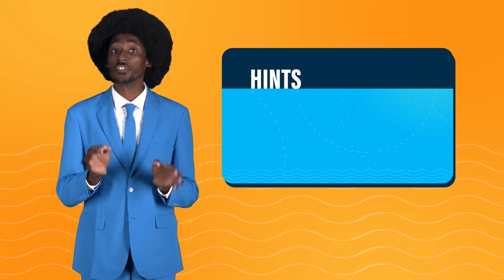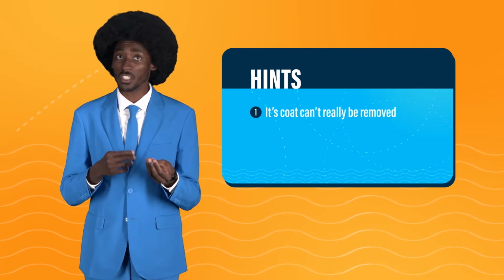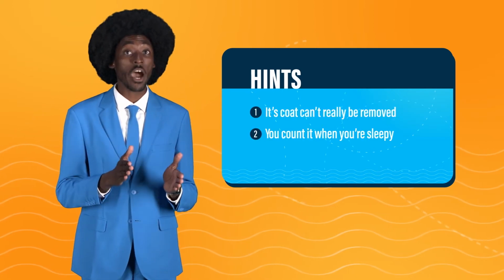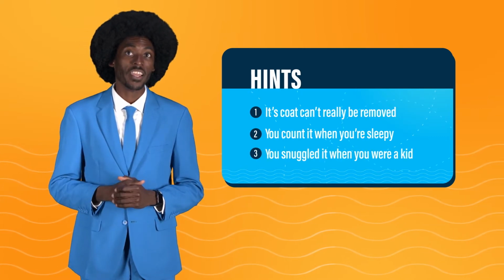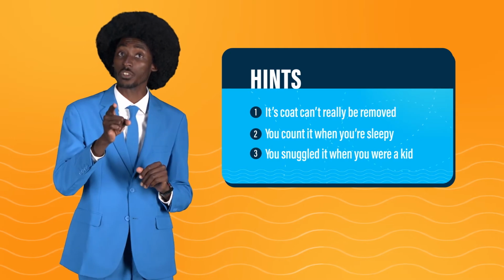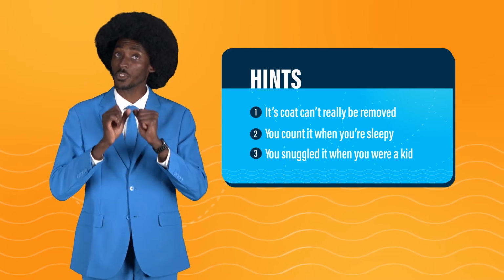So of course, Wander Around has got you covered. Here are a few hints to get you started. This souvenir would love to share, but its coat really can't be removed. You count it when you're sleepy and snuggle it when you were a kid. Now those coordinates have been loaded into GeoQ. Check back in once you found the souvenir.